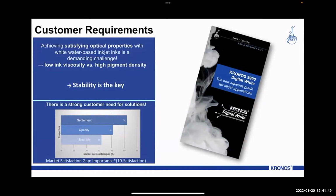In the beginning of this development, we did a customer needs analysis. We discussed with a lot of customers about their requirements and their needs, and it was interesting to hear that the most important properties, especially for white, are excellent storage stability and avoiding settlement of titanium dioxide, in the ink and also in the product. Getting the highest opacity, which also means a very high whiteness, and an excellent shelf lifetime, combined with a low ink viscosity, would be the ideal world for a white product.